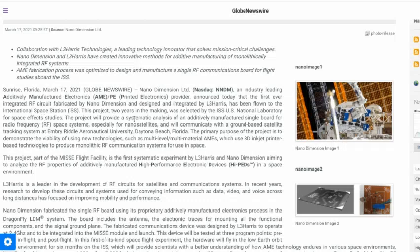The project will provide a systematic analysis for an additively manufactured single board for radio frequency space systems, especially for nanosatellites, and will communicate with a ground-based satellite tracking system at Embry-Riddle Aeronautical University, Daytona Beach, Florida. The primary purpose of this project is to demonstrate the viability of using new technologies such as multi-level, multi-material AMEs, which use 3D inkjet printer-based technologies to produce monolithic RF communication systems for use in space. So these 3D inkjet printer-based technologies is something that is specifically tailored for NNDM technology.